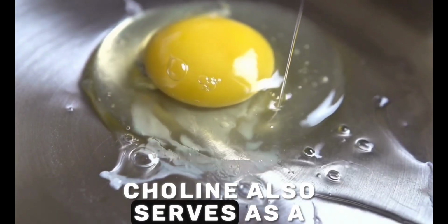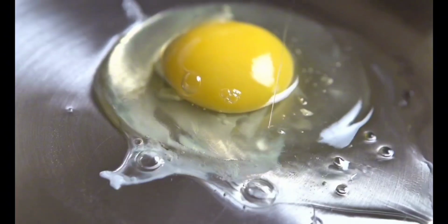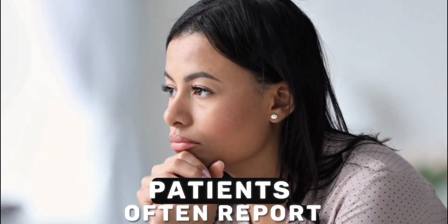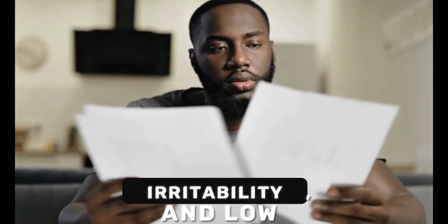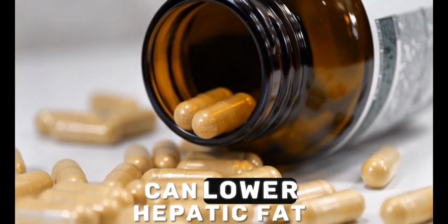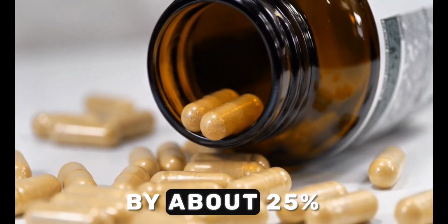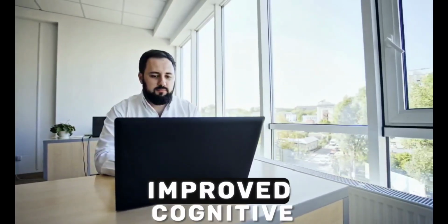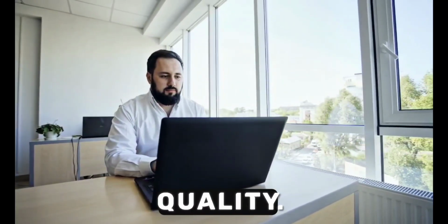Choline also serves as a precursor to acetylcholine, a neurotransmitter vital for memory, attention, and mood regulation. That's why fatty liver patients often report brain fog, irritability, and low drive. Randomized controlled trials indicate that choline supplementation can lower hepatic fat by about 25% over 12 weeks, with participants also noting improved cognitive clarity and sleep quality.